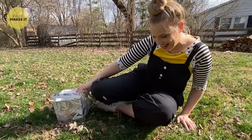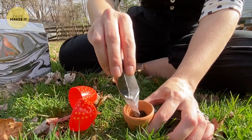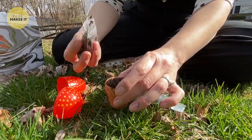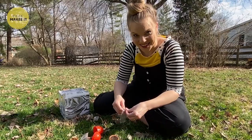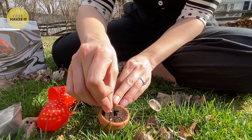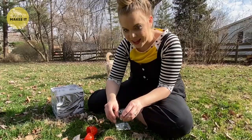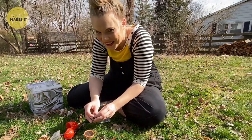First, the soil. Fill up our pot. Now, let's get out our seed. We'll dig a little hole and plant it. Boop. Cover it up. Press it down a little bit and then water it. Boop, boop, boop, boop, boop. I'll have to put real water on it later. I can't wait to see what this grows into.